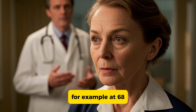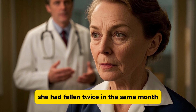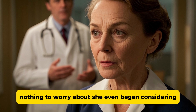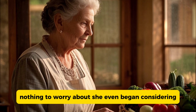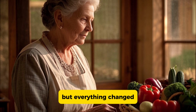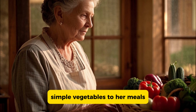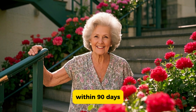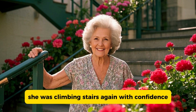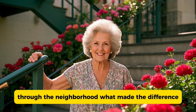Take Margaret, for example. At 68, she had fallen twice in the same month. Her doctor said it was normal, nothing to worry about. She even began considering moving to a single-story home. But everything changed when she started adding just 4 simple vegetables to her meals. Within 90 days, she was climbing stairs again with confidence, and even resumed her morning walks through the neighborhood.